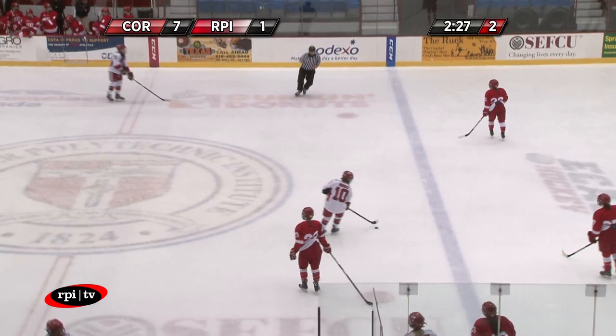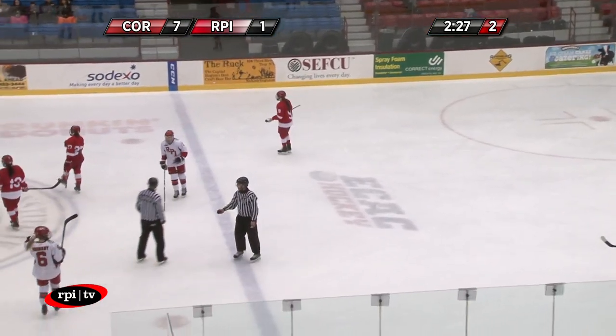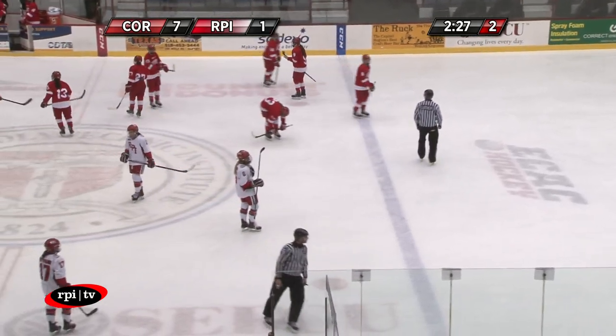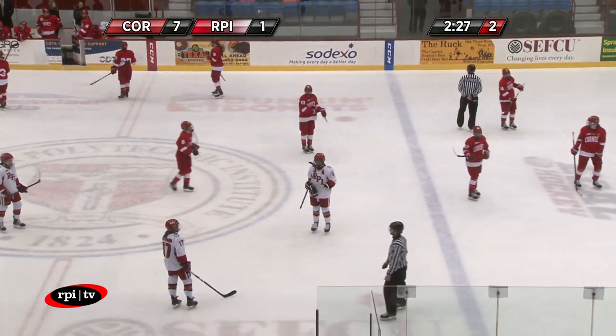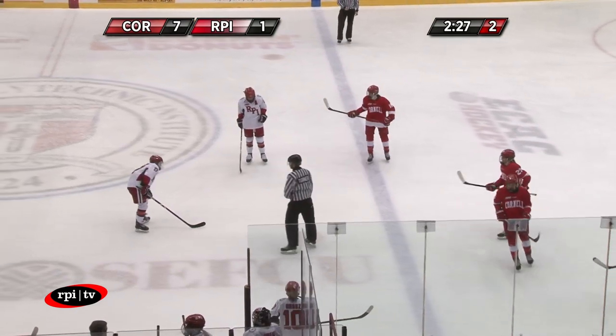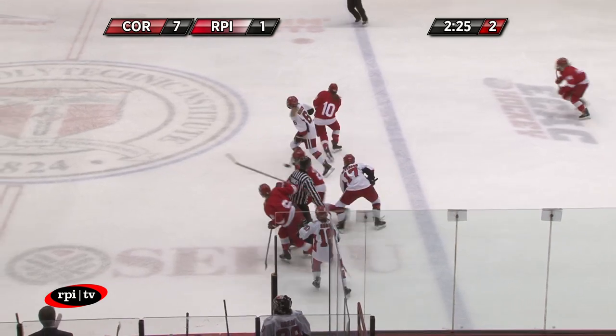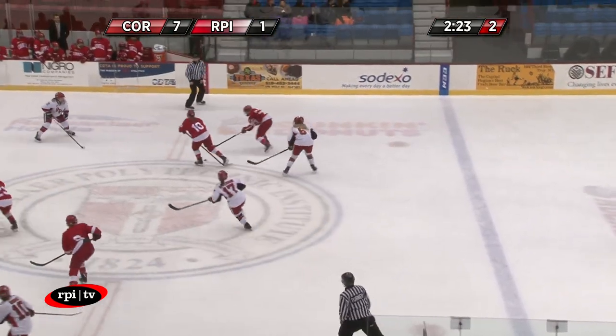Yeah, we get a whistle here and an offside. 2:27 to play in the second period. 7-1 is the Cornell lead. They have 4 goals here in the second. The first two chased Lovisa Solander from this game. She's sitting on the bench with 16 stops. Kira Bombay has stopped 2 of the 4 shots she has faced so far.